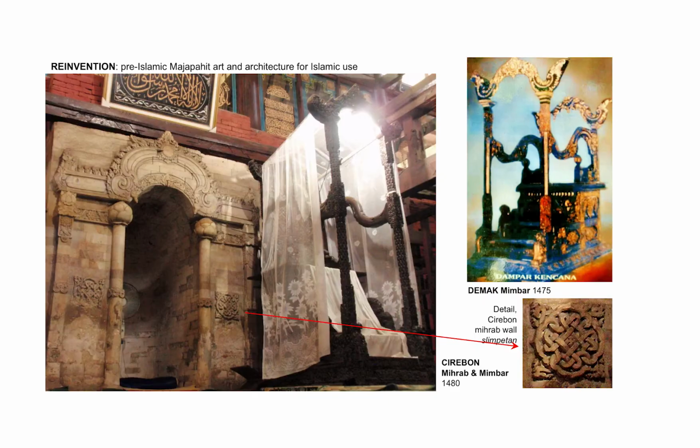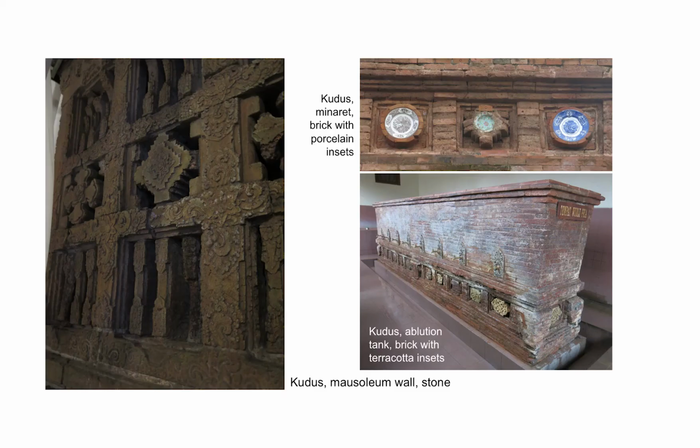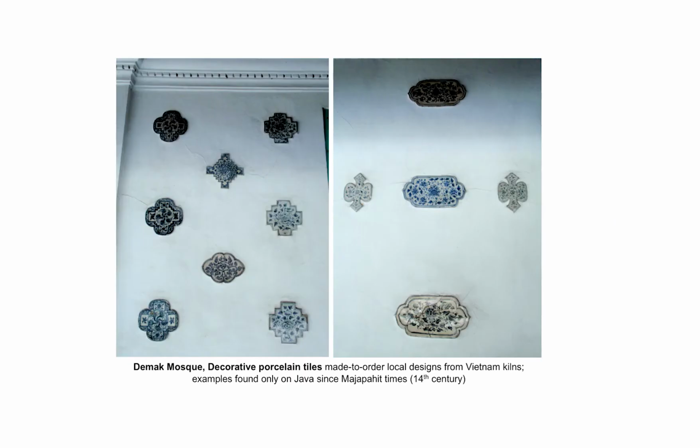Other examples. This is Cirebon. Cirebon also has stone elements, a stone mihrab that's carved, stone medallions on a brick wall. So the same motifs are also used on the wood panel. If you go to Kudus, the cungkup or the mausoleum wall is of stone, and on the stone you find these motifs. This is all the same period. Kudus is just after the Malacca conquest, but it's that same general period. In Demak, this ornament style was custom ordered from Vietnam, their tiles.